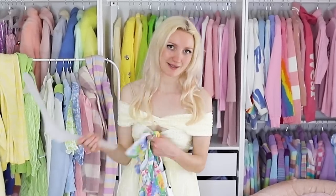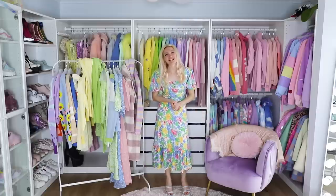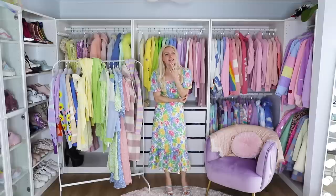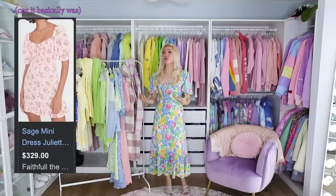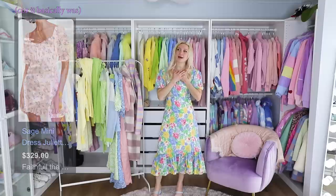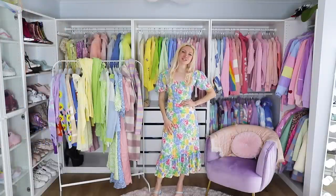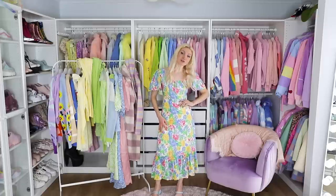Fact-checking time. All right, well, Lucy has fact-checked me, and it turns out that the dress I'm thinking of was like $169 or something like that. I don't know why in my head it was $400. Maybe that's because that's what I think it's worth. Maybe that's the perceived value in my heart because I love that dress so much. So taking that knowledge now and thinking about how much this dress might be, I'm gonna say maybe $250.